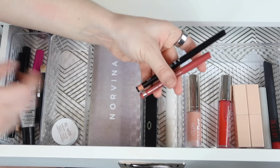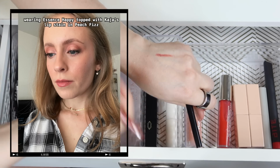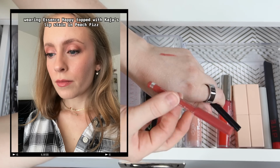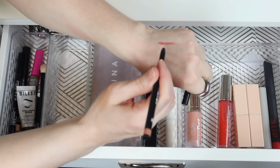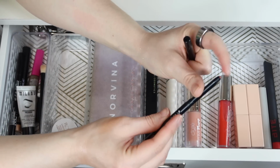Then I've got these two lip pencils in here. We had the Essence Soft and Precise Lip Pencil in Happy, which I love. I love that shade, and I just love this lip liner. I love a good wooden pencil lip liner. And then this is the AOA Studio lip liner in the shade Satin, which is kind of a lighter peach. So both of those have been really nice for summer looks.